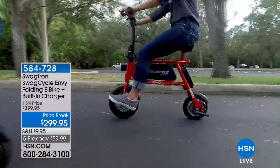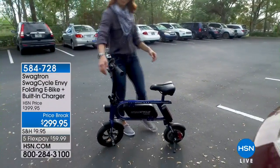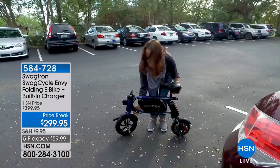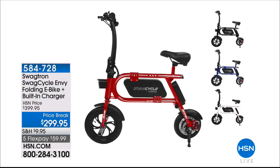I mean, how fun to not have to use your legs, and not to say that bicycling is a bad thing, but there are times you want to get from point A to point B and not really work that hard. Well, sometimes you want to make it easier on yourself. Exactly. And that actually is great for the seniors, because maybe the kids have their bikes. You can zip around nicely with them. Nice idea. 584-728.